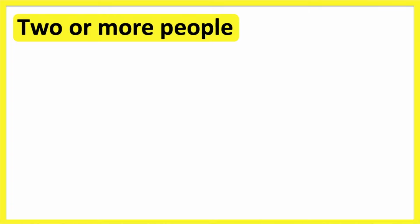Two or more people. When talking about two or more people, we must first figure out if they are joint owners of the same thing or they are separate owners.